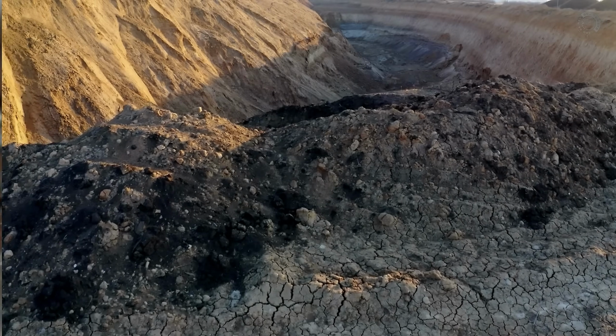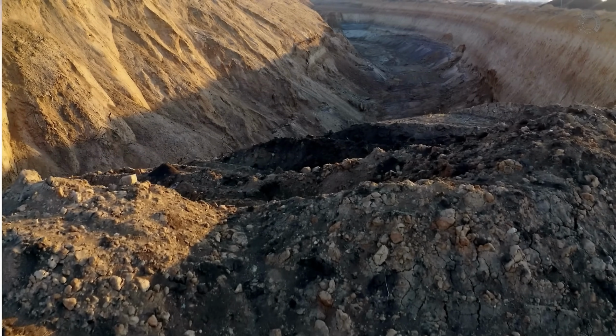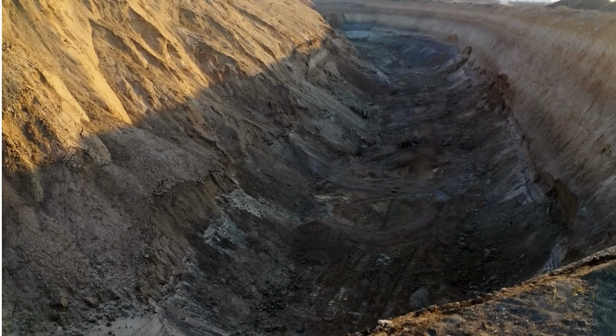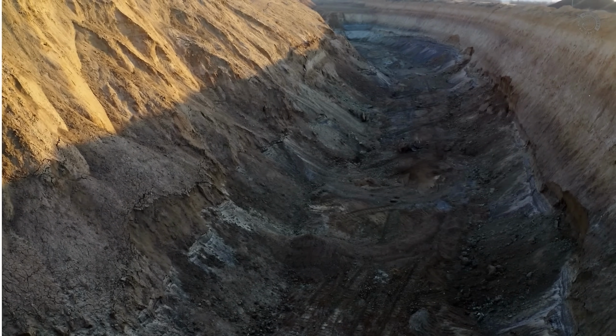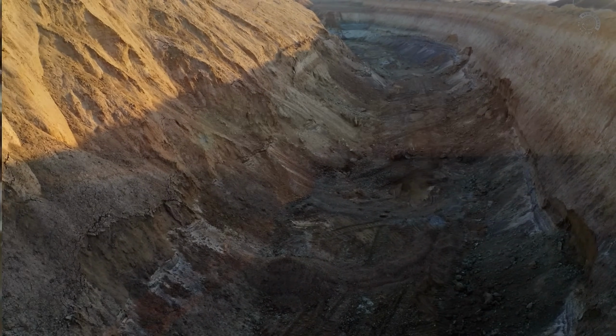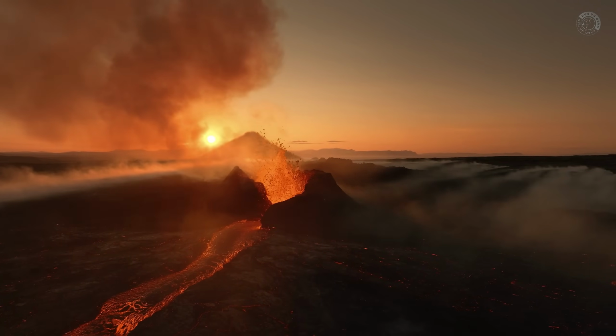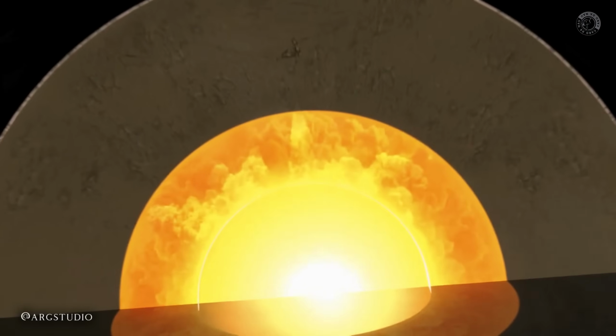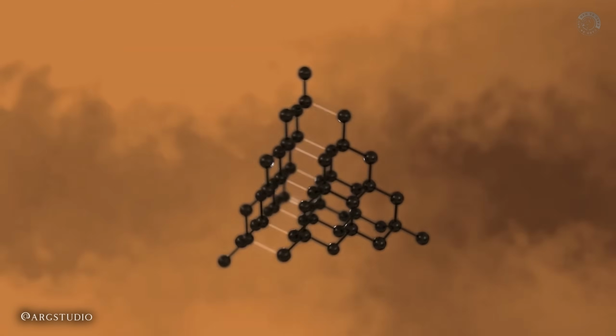So the first of the 3 places to look for diamonds are kimberlite deposits. But what is kimberlite, and where can you find it? Kimberlite is a very old rock that was formed in the Earth's mantle and came to the surface through extremely powerful volcanic eruptions. At these depths, the pressure and temperature are so intense that carbon can crystallize to form diamonds.